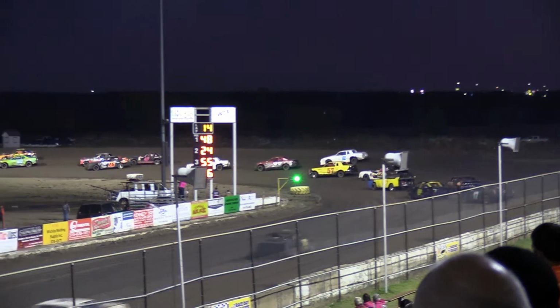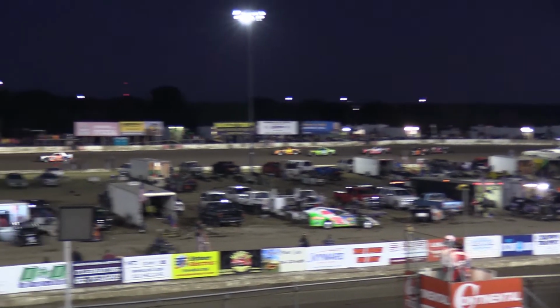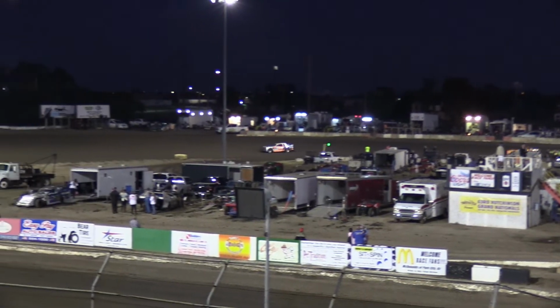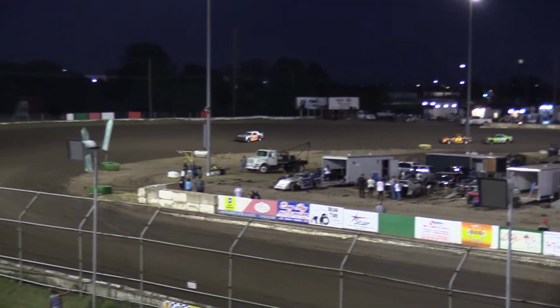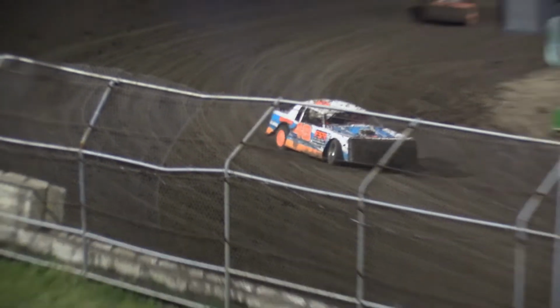Miller into turn number 2. Looked a little bit better doing it this time. He's got half a Speedway left to get a 2019 championship. We got a problem in turn number 2. But the checkered flag coming out. It's a green color mailbox. Checkered flag.